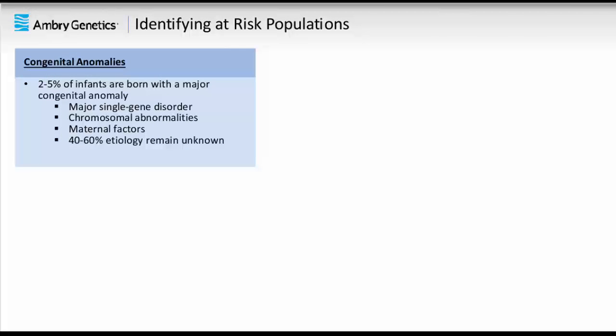It's tempting. Prior to joining Ambry, I spent more than a decade working at the Department of Medical Genetics at Cedars-Sinai Medical Center, and I was in the clinical setting. In that role, I worked with many patients with a variety of complex clinical presentations. It is tempting to think of genetics as an obscure academic subspecialty of medicine, but as a whole, these patients are not an insignificant segment of the patient population.